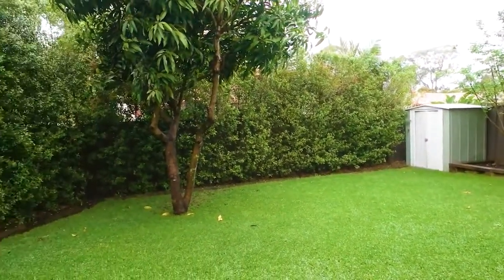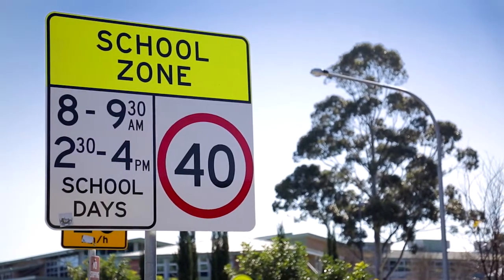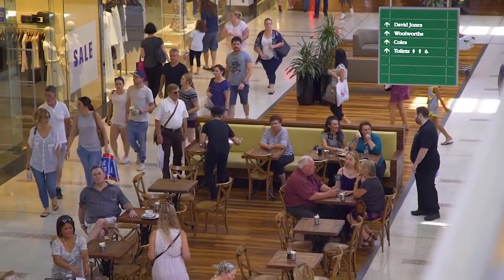All of this situated on a level, manicured block within a short distance to local schools, parkland, Seven Hills Shopping Centre and train station.